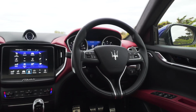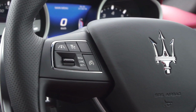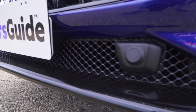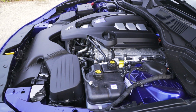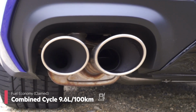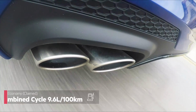There's lots of new safety kit, including lane keeping assist, blind spot monitoring, traffic sign recognition, AEB, forward collision warning. The list goes on and on. The car rates a maximum 5 stars from Euro NCAP. Claimed combined cycle fuel consumption is a touch under 10 litres per 100 kilometres, and you're looking at 98 RON premium to fill the 80-litre tank.